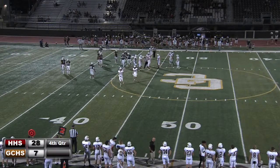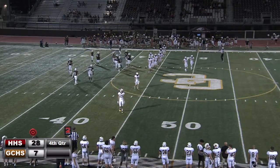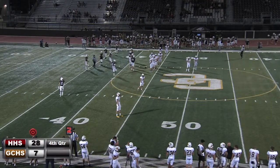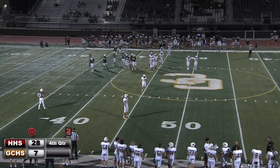Tackle on the play by number 4, Ryan Hyman, also back to the 43-yard line. Hays High just getting rid of the clock now. Connor Dreiling loses yards back to the 43. We'll find some of the other players in for the first time.